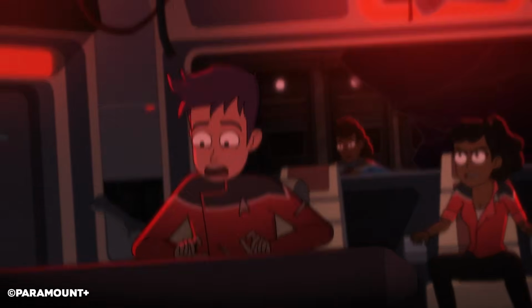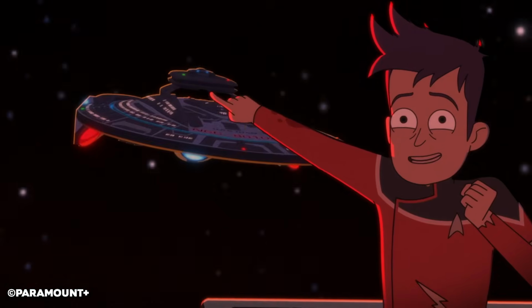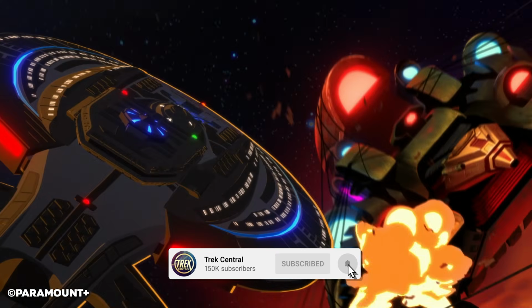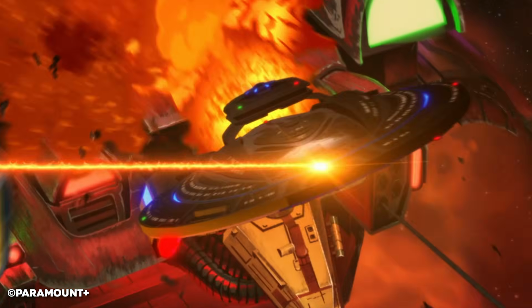Finally, Star Trek Lower Decks also makes the Lunar-class USS Titan fully canon. We've heard of this ship for so long, but Lower Decks Season 1 finally made the design canon in the Star Trek universe, as Captain Riker and crew arrive to save the day at the last moment. It was truly one of the best moments of the entire series for me.